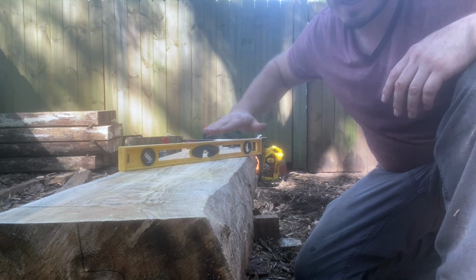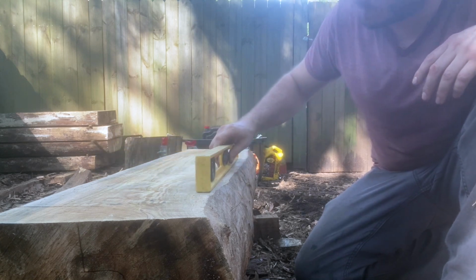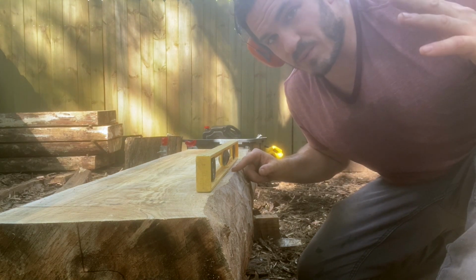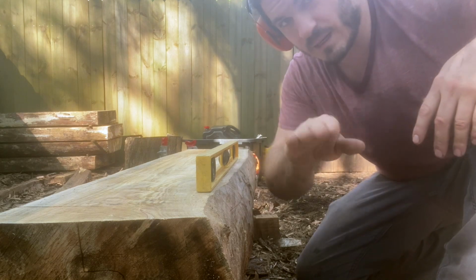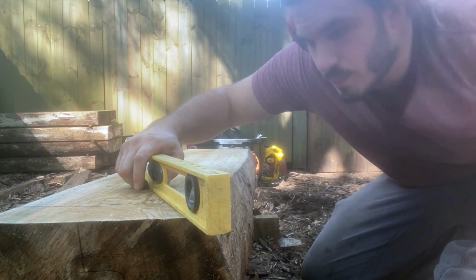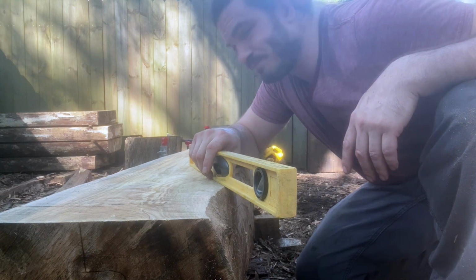I mean, you look at that, it's good this way and it's good that way. There's a little divot here. I would say that's probably a 1/16 of an inch, and that's from where I stopped the mill. Anytime you stop the mill, you're gonna get a little valley. And there's one little one here, no bigger than a 1/16. This is perfectly acceptable. I'm amazed.